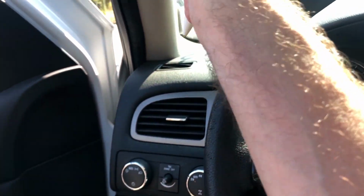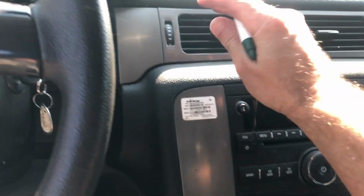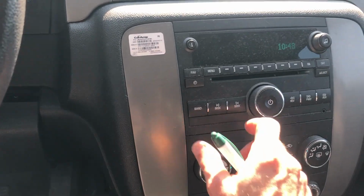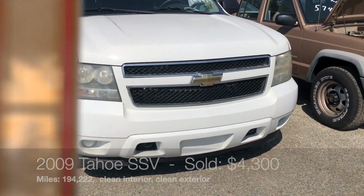Engine sounds good, spotlight. Ooh. Nice cold air. I'd be curious where this one ends up tomorrow night.